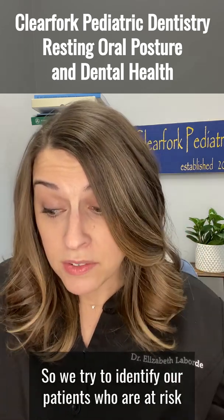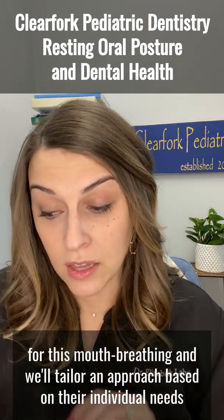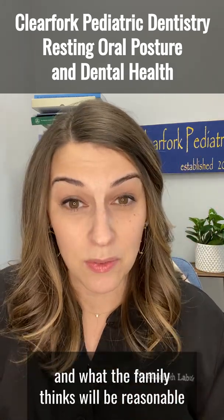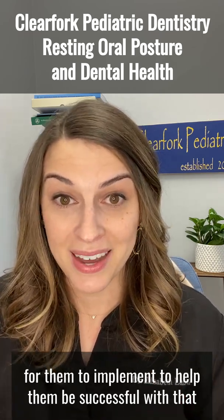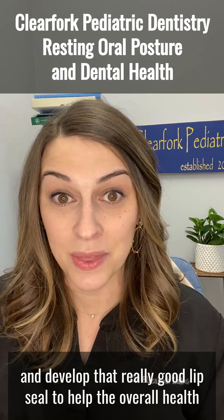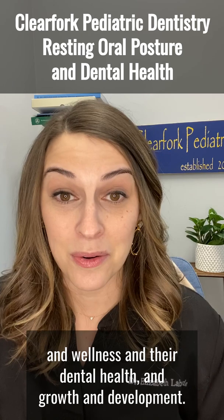So we try to identify our patients who are at risk for mouth breathing, and we'll tailor an approach based on their individual needs and what the family thinks will be reasonable for them to implement to help them be successful with that and develop that really good lip seal to help with overall health and wellness and their dental health and growth and development.